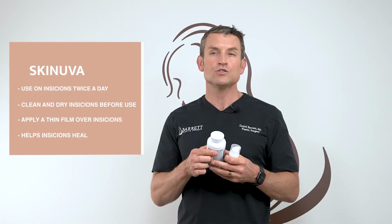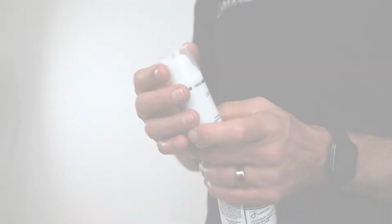Lastly, scar gel. Pick up the Skinuva scar gel. You want to use this on your incision twice a day. The reason why I like it is it's got silicone and a bunch of other fetal growth factors that help the incision heal.